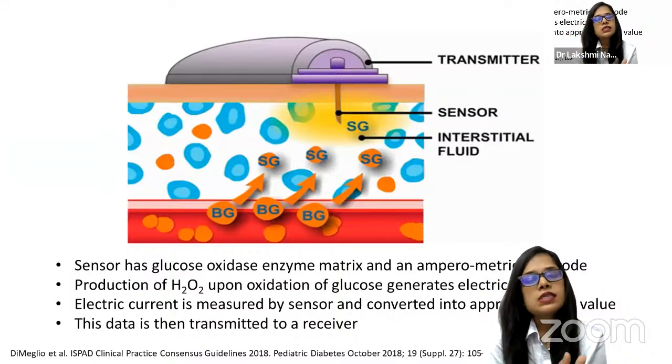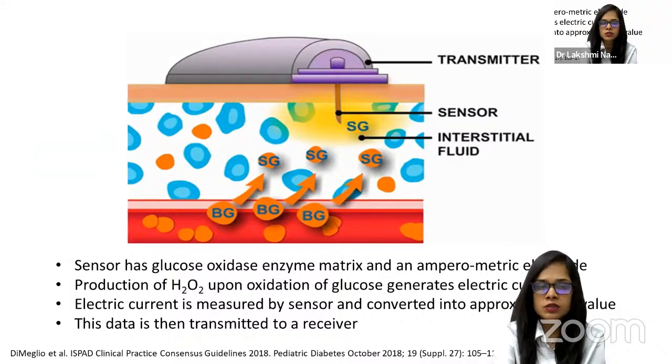There is a sensor here, and the sensor has a glucose oxidase enzyme matrix and an amperometric electrode. The production of electrons upon oxidation of glucose generates an electric current, which gives us the signals, and this is transformed into glucose readings that we can see.